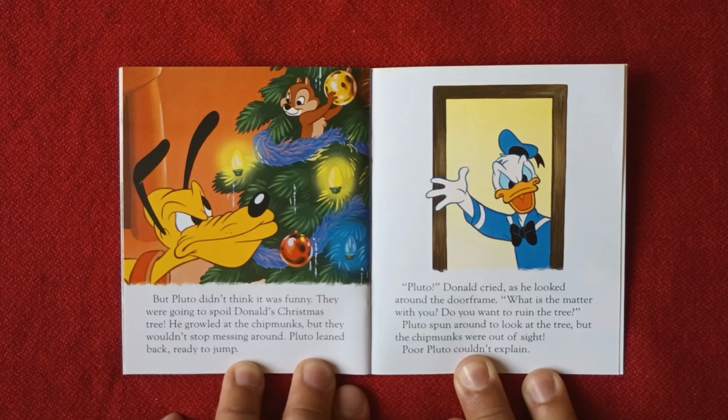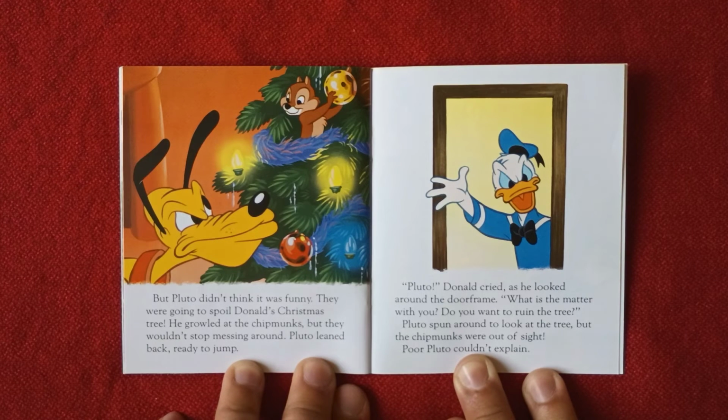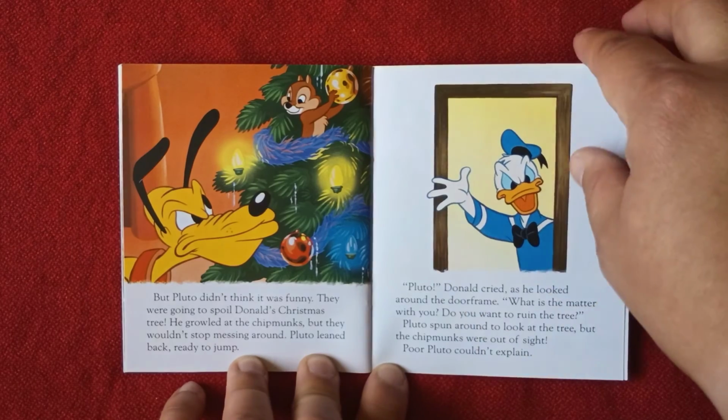"Pluto!" Donald cried as he looked around the doorframe. "What is the matter with you? Do you want to ruin the tree?" Pluto spun around to look at the tree, but the chipmunks were out of sight. Poor Pluto couldn't explain.